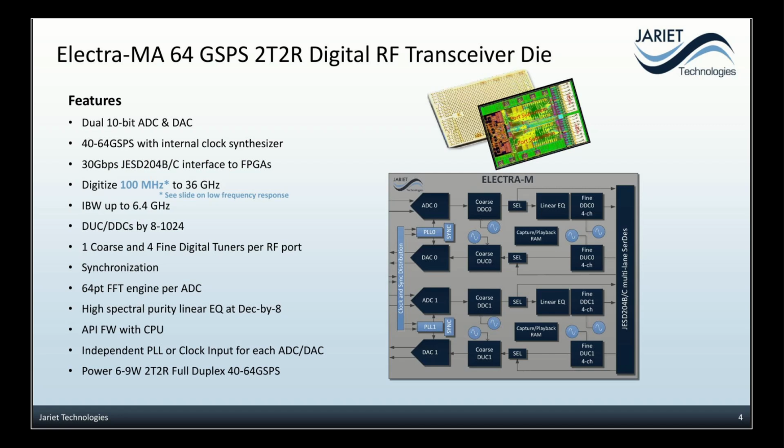The power consumption of the die, which I'm going to go into more detail on in a moment, typically runs about 6 to 9 watts for the 2 channels of transmit and receive, running in full duplex across this sample rate range of 40 to 64 gigasamples per second. And the data interface over to the FPGA utilizes a 30 gigabit per second JESD 204B 204C interface to the FPGAs. There's a total with each die of 16 RF or SerDes transceivers.